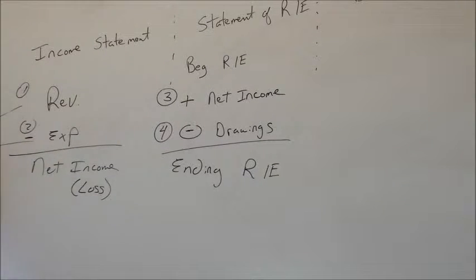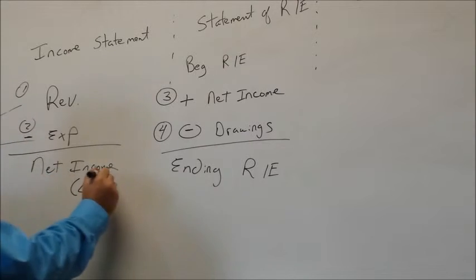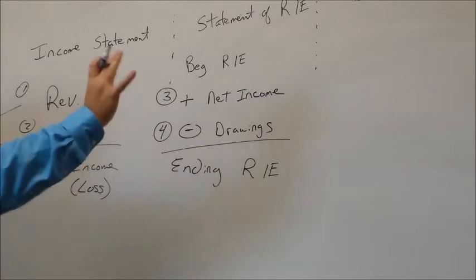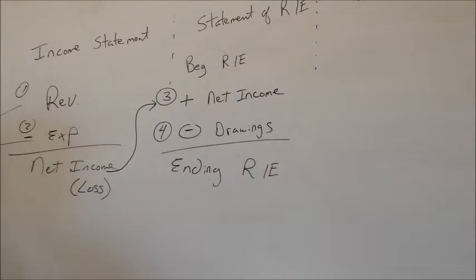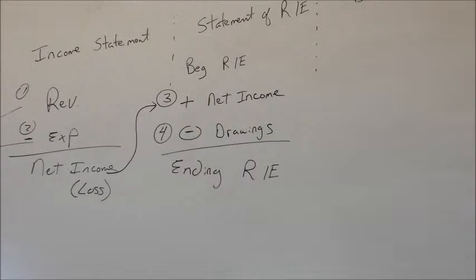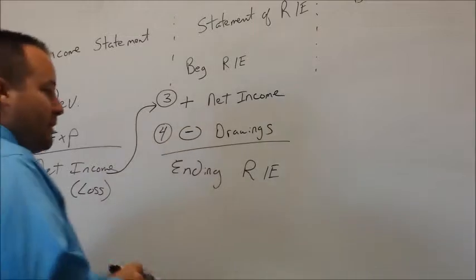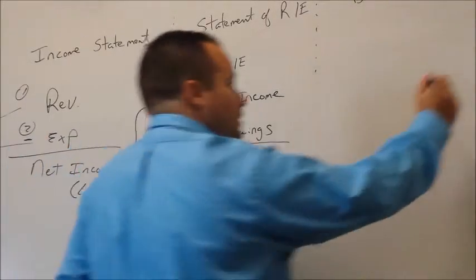Finally, the balance sheet. Basically everything that's left. But let me make one note first: how every statement here connects. That's why you have to do them in order. You have to have the income statement done because without it you can't do the statement of retained earnings. If you don't have the net income, you can't do the statement of retained earnings. And we're going to see how this statement then connects to the balance sheet.